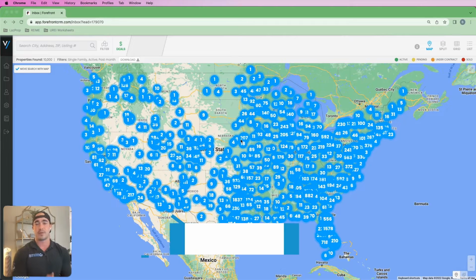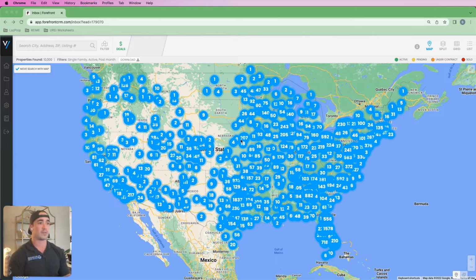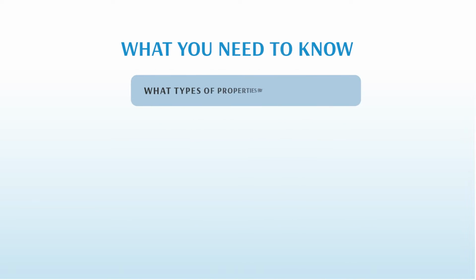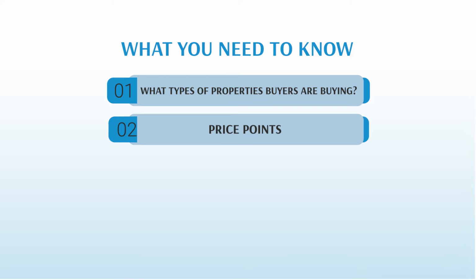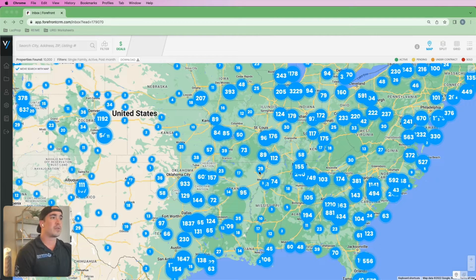The second thing you're going to really want to figure out is what market you're in. Privy does a really good job of showing you this literal 30,000 foot view of where to start. And you'll see here, these blue circles are indicative of active on-market properties that are going on right now. As a wholesaler, with that exit strategy, you're going to want to know what types of properties they are buying, what price points, what percentage of ARV, and what markets they're in. Privy does a really good job of showing you these markets that have a lot more investor activity. So we'll just go into one right here.